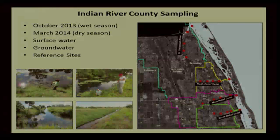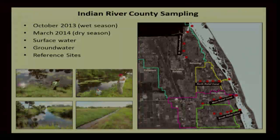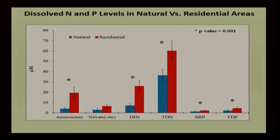And what she did, she really built on the study we did with the Loxahatchee River District, sampling the relief canals, the North Relief Canal, the Main Relief Canal, South Relief Canal in Vero Beach, as well as along the St. Sebastian River, both in areas of high densities of septic tanks and more naturally vegetated reference sites. We looked at surface water, groundwater. So I'm going to just breeze through a little bit of her results. She defended this a year ago, December.